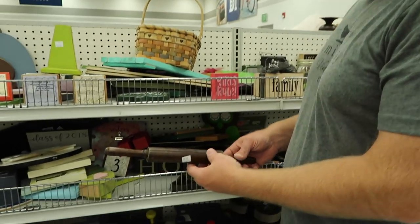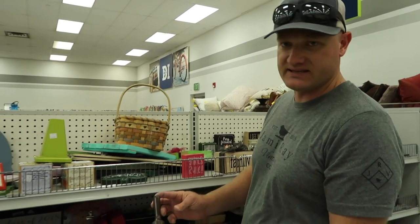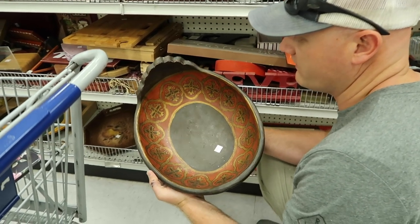Got this little kid's rolling pin. It should be awesome. We might not even paint that. Might just leave it as is. It's a dollar. Yeah, I think it's pretty cute. For $5, it's kind of cool. I don't even know if it needs repainted.